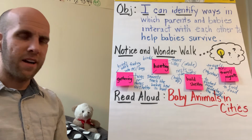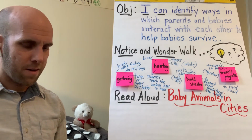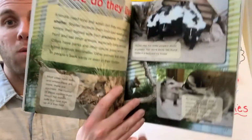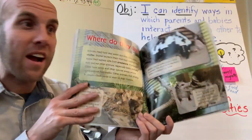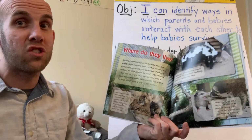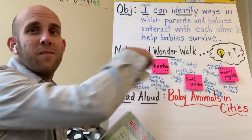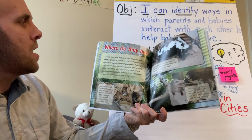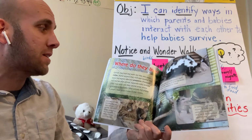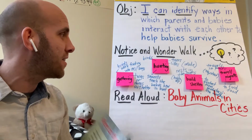All right, let's see another chapter. Pets in the city? What? Let's go to this one. Where do they live in the cities? Let's find out. Well, animals need food and water, but they also need shelter. What we talked about in our Notice and Wonder Walk. Shelter protects them from bad weather and keeps their babies safe from predators.